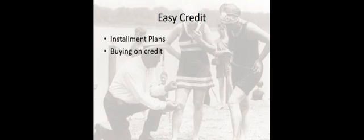But beginning in the late teens and the early 1920s, we started to see where people could get credit, and it was actually really easy to get credit. You might not have to have a lot of money, or have anything they were going to take away if you didn't pay. And so they came up with what they called installment plans, and that basically meant you were going to pay so much each month or each week towards paying off your loan. And then they also had this buying on credit. So you could go out and buy things that you didn't have money for, just like a lot of people today buy using credit cards.